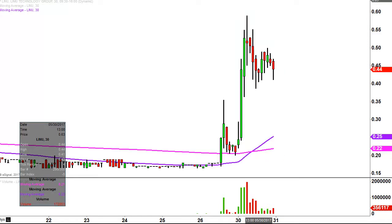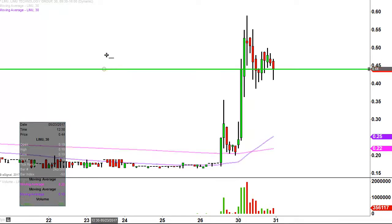Don't mean to state the obvious, but I will anyways. Very, very nice move here for the bulls. Big volume and nice price reaction. So let's first start by talking about some areas of support.